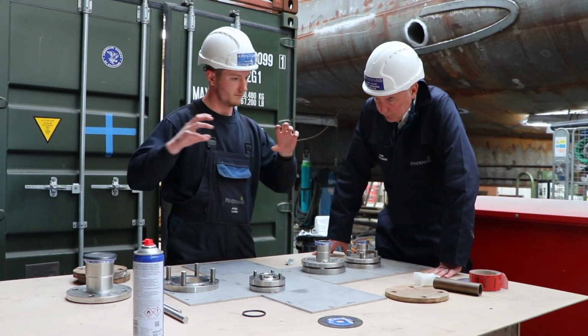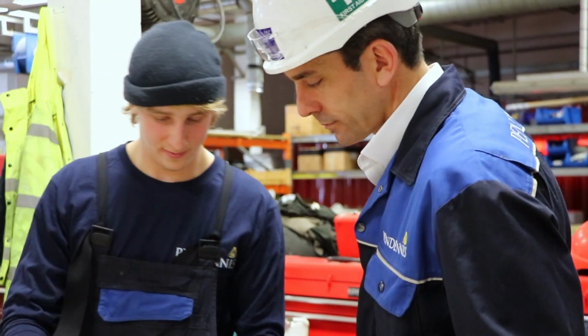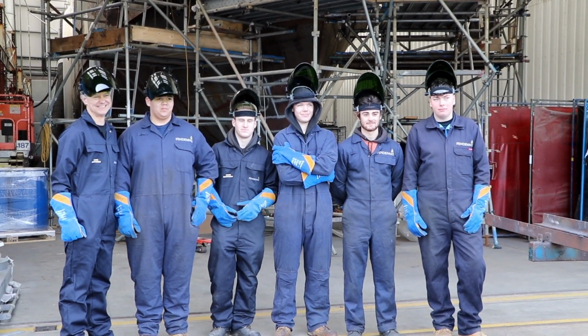So today is the end of our Apprentice and Community Week, where we've been doing all kinds of activities during the week, and we're finishing off with some managers back to the floor with the apprentices. So I'm working with first year apprentices this morning.